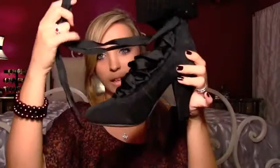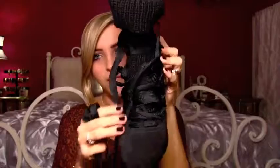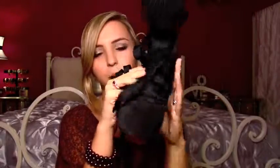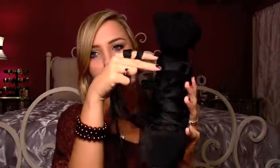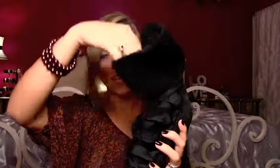So these are by Chloe, and they're just black, and they have kind of a thicker heel, and I love the toe because they're really pointed, and they almost remind me of a ballet slipper, the way they lace up like this. And then the other part that I love is they have this big scrunchy sock, and I just think it's so cute, and you kind of scrunch it and fold it over.